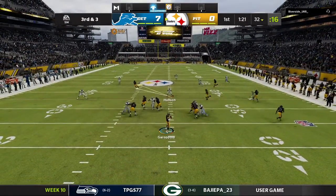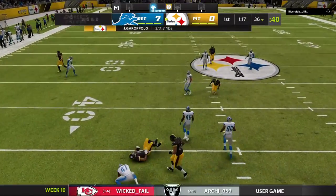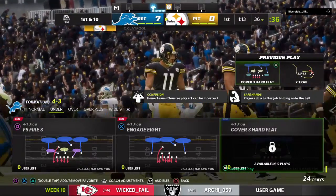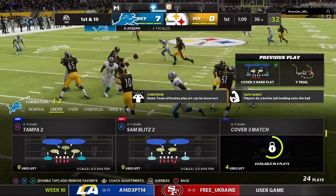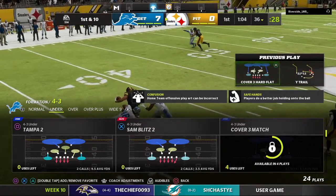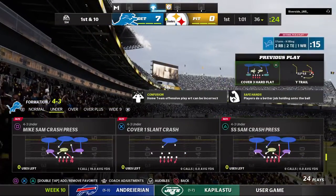Garoppolo going to try and throw on 3rd. Over the middle, that's caught by Claypool. And he will have a Steelers first down by a couple of yards as they're able to convert here on 3rd and 3. And already down 7-0 after the touchdown a minute ago, so a 3-and-out here would not be ideal for them. Nice job finding his receiver there, and they get the first down.